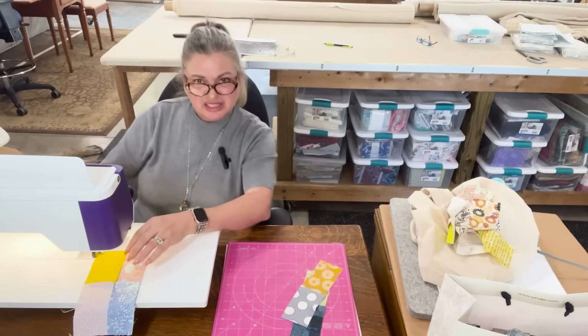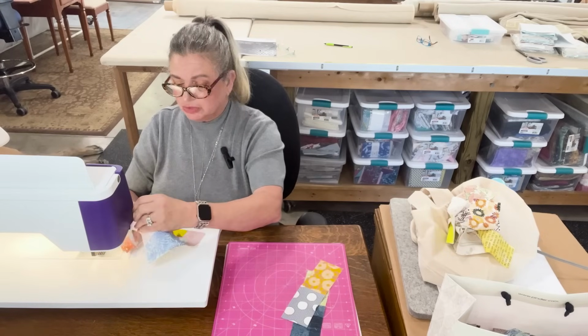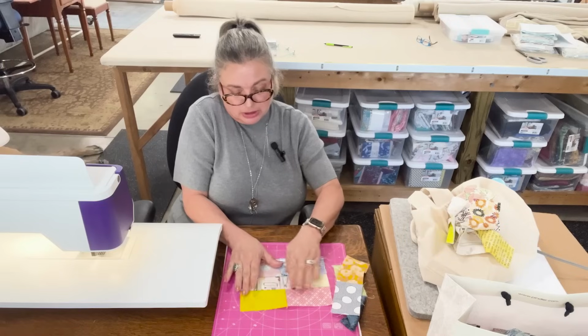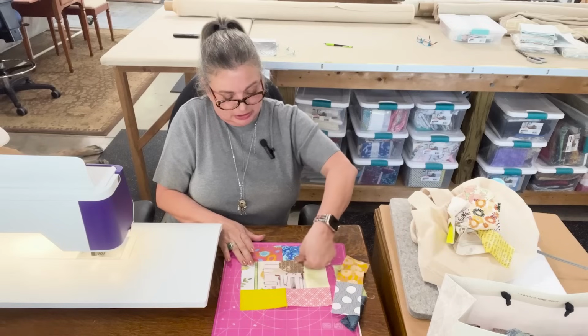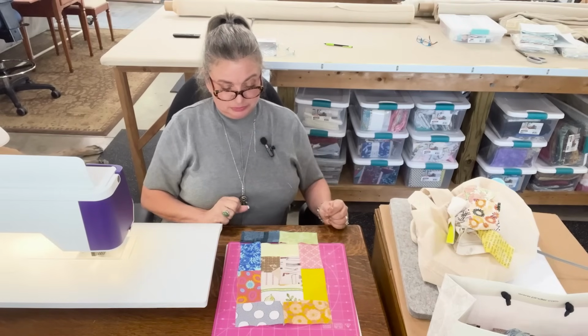I would venture a guess that's the same any time you do a trip around the world, and you know those are usually done with the small squares. Okay, so now let's finger press this open. So we've got one round of darks. Now I'm going to rotate it, and we're going to put darks here and darks here.